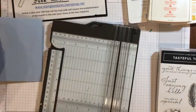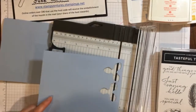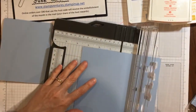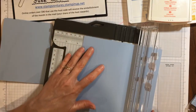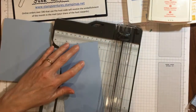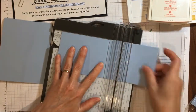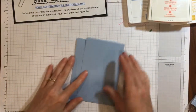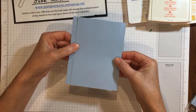And then they have another piece of the Seaside Spray paper layered on the top. And I don't even know exactly what size it is, but I'm going to start at 3.5 by 5.5, and we'll see how close I get. See if that looks about right. Okay, so how close am I to this catalog sample? I might be a little bit off, but I'm going to call it good.